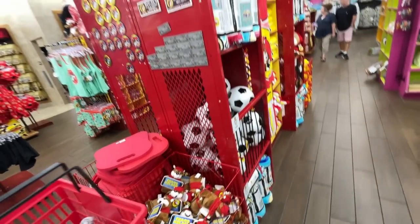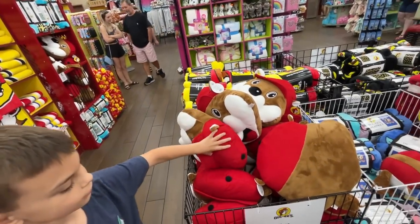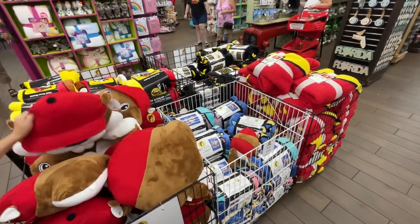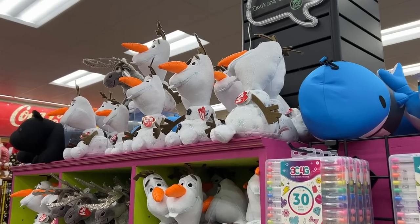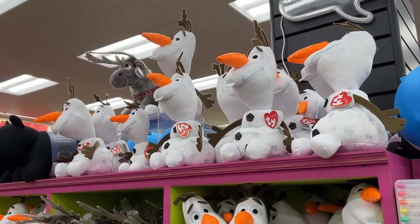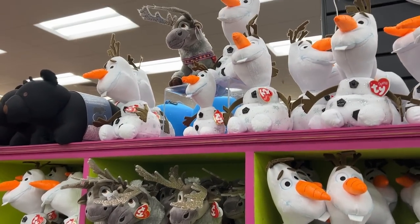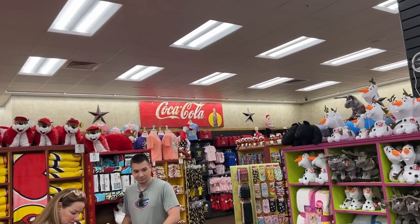We got phone holders. This looks like lockers here. It's like locker rooms and stuff. You found all your sports, the Bucky pillows. Yep, we got sports gear and stuff. Blankets for whatever you want. We do also have little Disney characters here too, Frozen and all those things, so it's cool. Welcome to Buc-ees Daytona Beach. We got a Coke sign over here, that's cool.